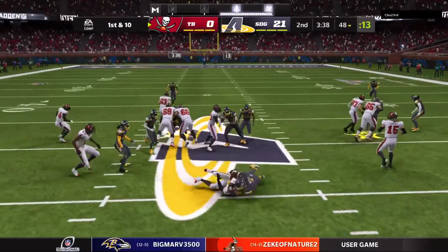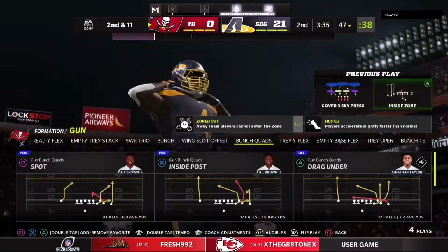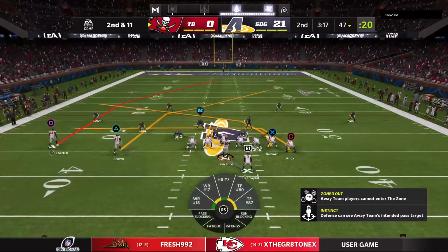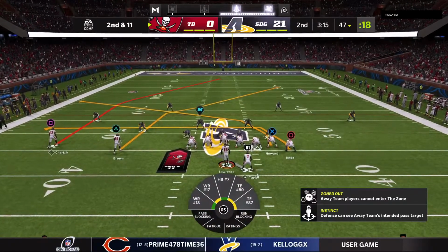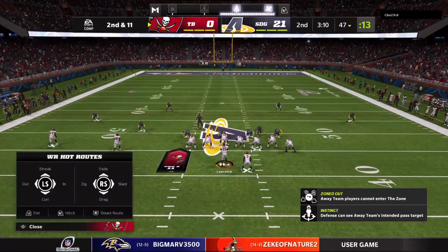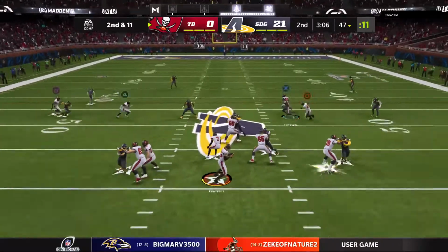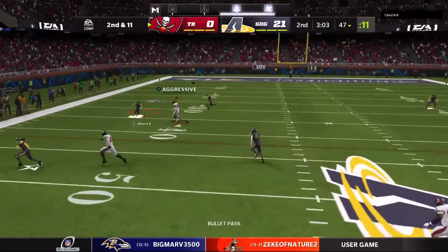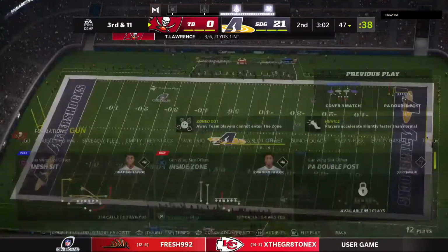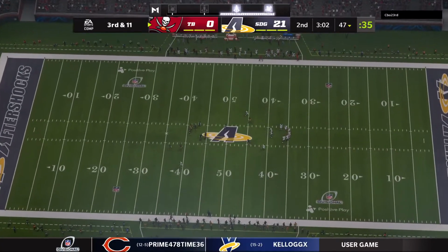First and 10, Taylor now. And he still has yet to get on track in this first half as they're going to stop him behind the line. Officially, it's a 1-yard loss. That's going to bring up 2nd and 11. Play action. It's Lawrence. And that falls to the ground, incomplete. A nice job of bodying him up defensively, and now it brings up 3rd down.